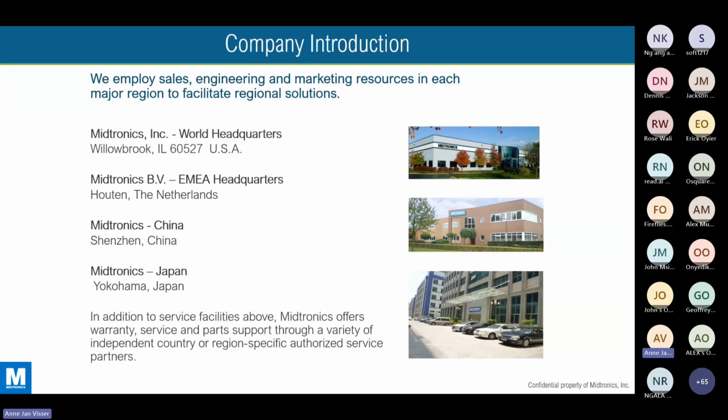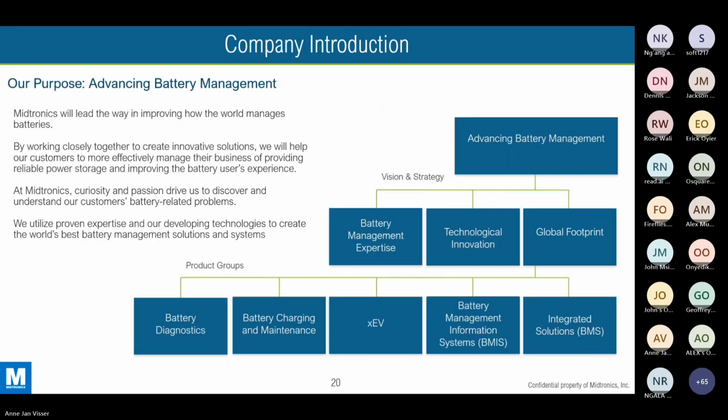Also, when the programs are rolled out to the workshops. Our company purpose is advancing battery management. So continuously looking for improvements, looking for better ways of battery management. And we have a vision and strategy that's about being experts in battery management. That's about technological innovation. We try to be as innovative as possible. Metronics is sometimes even known as having a lot of patents, which we do have on all different kind of battery technology.